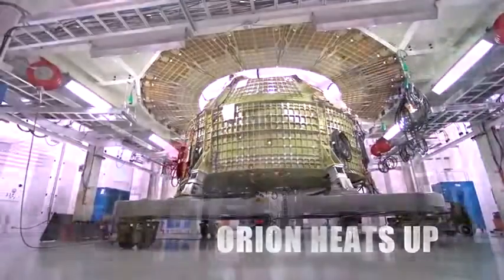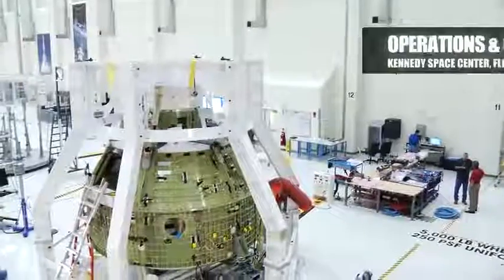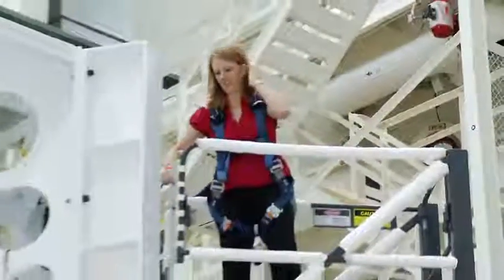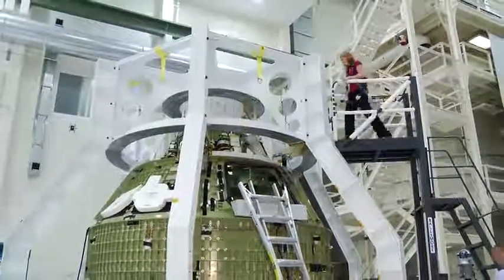We just delivered the first crew module to the ONC building at KSC. We've started putting a lot of the parts onto the outside of the CM, and we've actually put it in what we call the bird cage, so we can locate all those parts within thousandths of an inch to make sure that everything is going together okay.